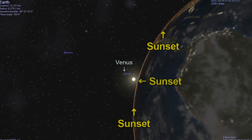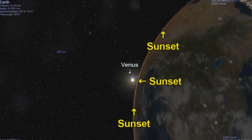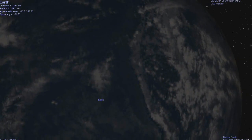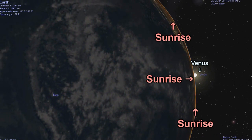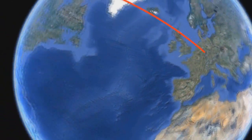You see, all the time that Venus was on the upper side, that means that you see it after the Earth's rotation obscures the sun. That is, you see it in the evening sky, after sunset. And then, when it's moved in front of the sun, you see it before the Earth's rotation reveals the sun. That is, you see it at sunrise. And yeah, I travelled halfway around the world to see that.